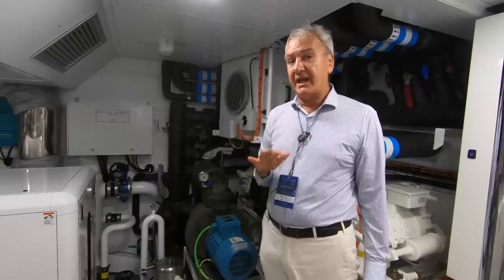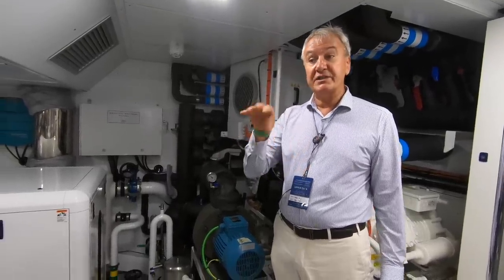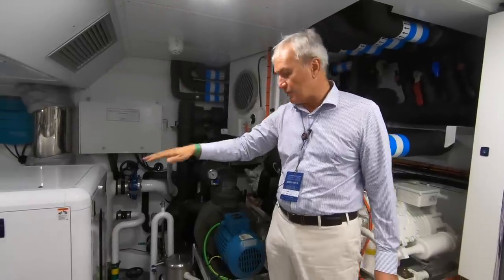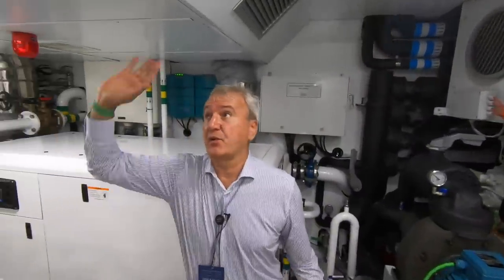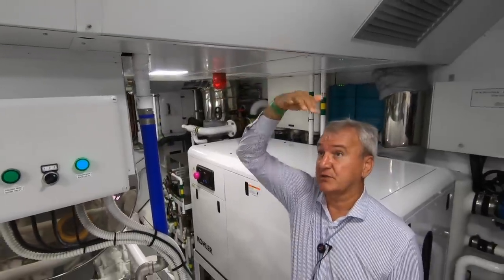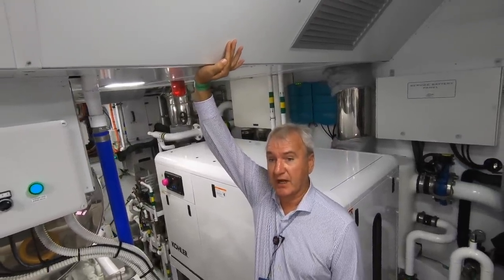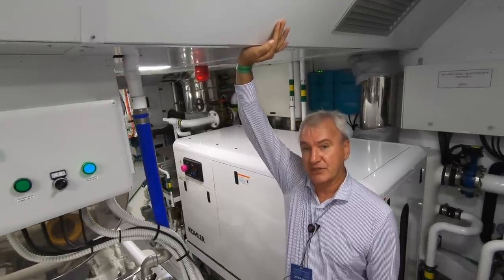The advantages are many. First of all, they don't use too much energy because the energy is optimized. You can avoid having any duct in the ceiling. So as you can see, the ceiling height in the engine room is at a quite superior level. We avoid ducting, which means we don't transmit any vibration to the upper deck, which is one of the keys to the silence and the low vibration of this yacht.